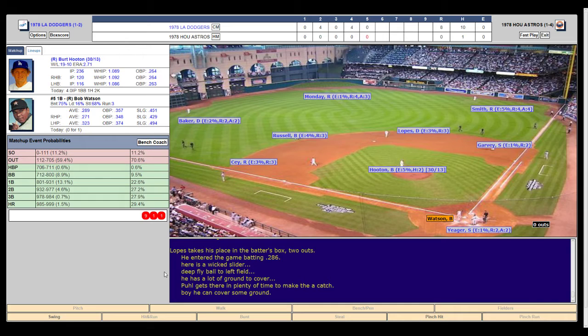Inning over. Lasorda's still arguing. He believes that's an out, I mean, not a catch. Thought it was trapped. Now Lasorda finally goes back to the Dodger bench. Order is restored. It's an 8-0 lead. We go to the bottom of the 5th.